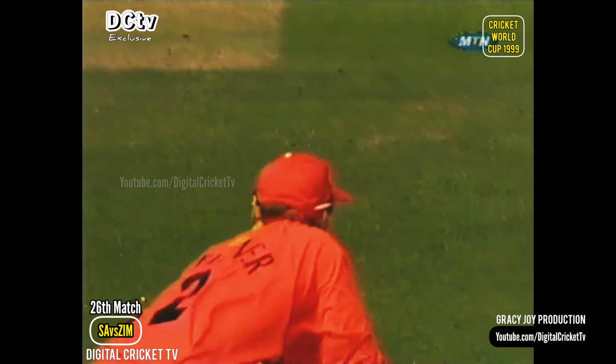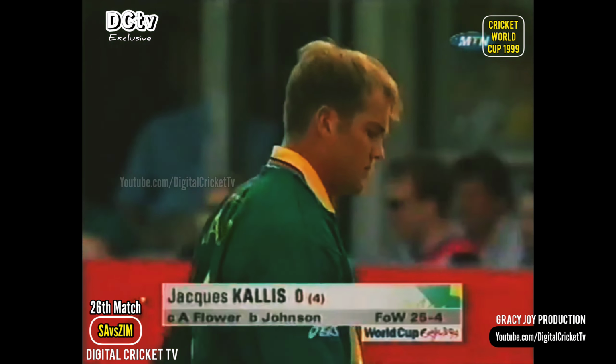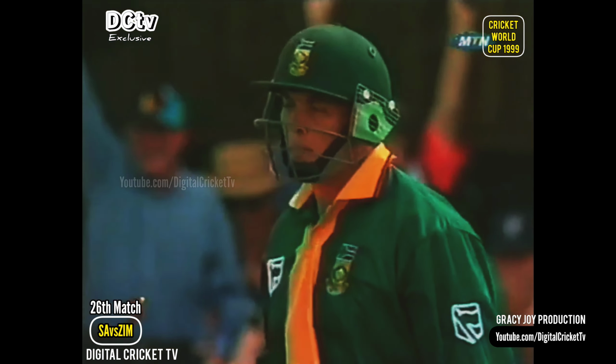Not a lot of foot movement. Played well away from his body. Got the nick, and well taken by Andy Flower behind the stumps. And Jacques Kallis on naught, and it's 25 for 4. Super slow-mo will reveal all. No foot movement. And the rotation of the ball changes as it hits the bat. Andy Flower making no mistake.